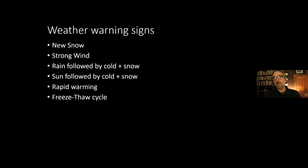So anytime we get rain or sun followed by cooling and then new snow, that's a recipe for an avalanche. The new snow sits on top of a really hard crust. Those are kind of the conditions that are developing right now. We've got a couple layers of crust on the mountain from this beautiful, spring-like weather we've had. And so when we get another storm, it's going to be sitting on the crust from this week and 2 weeks ago.